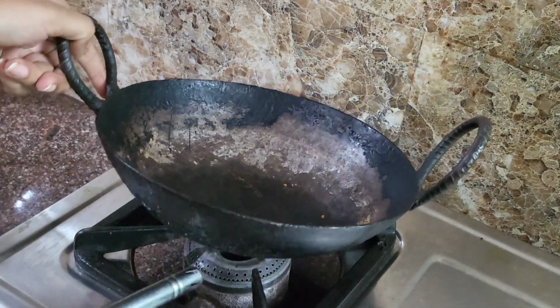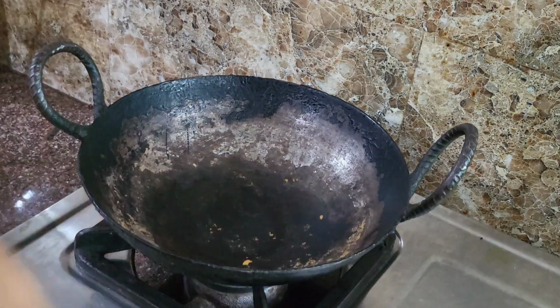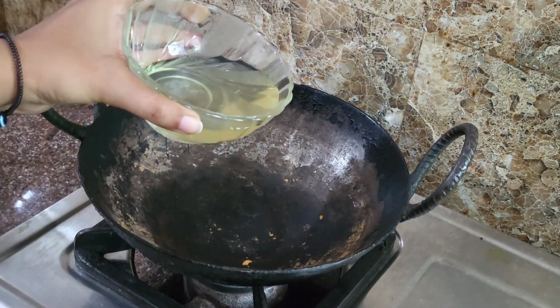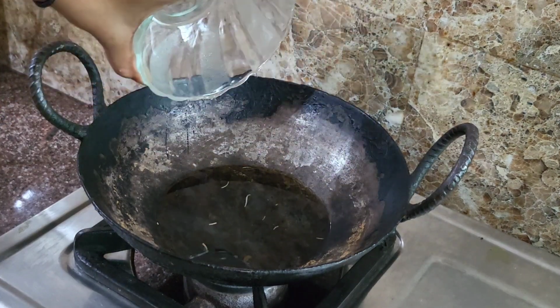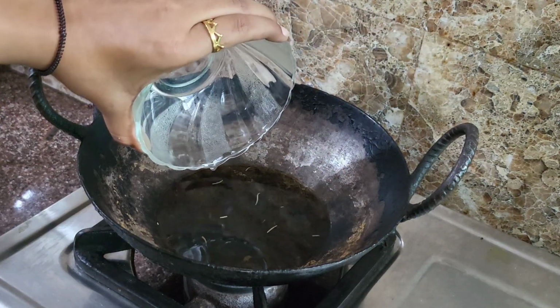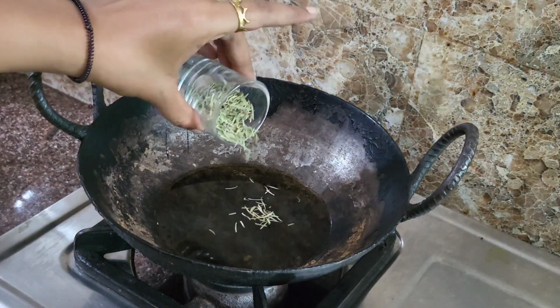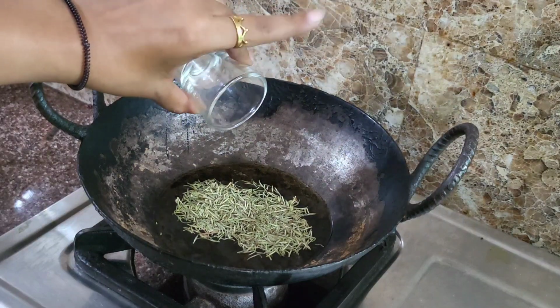So let's start the process. First, take an iron kadhai and turn on the heat. Here I am adding 250 ml of coconut oil, as you can see, with 2 tablespoons of dried rosemary leaves and mixing both the ingredients well.